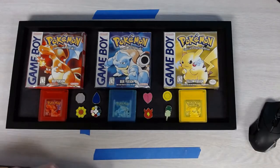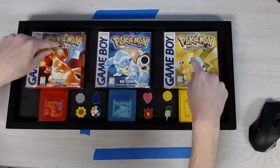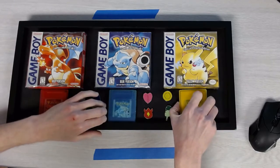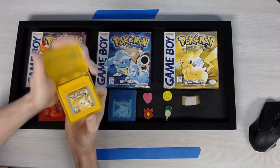So what I have here, I actually have 6 authentic games. I have the games inside of the boxes, and then I have these games out here. So there's 6 total of each one. And what you want to look for, and I'm going to pull Pokemon Yellow out first so we can look at it.